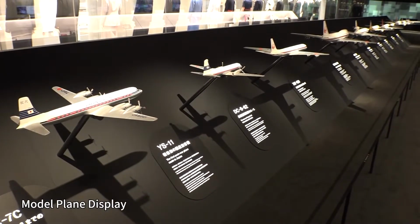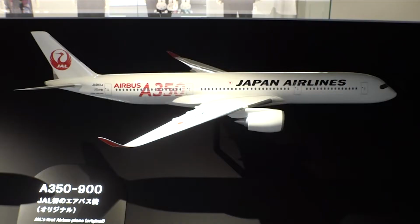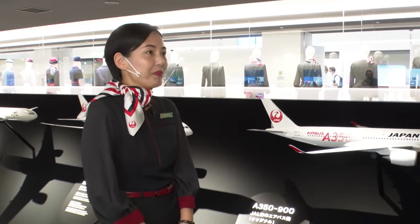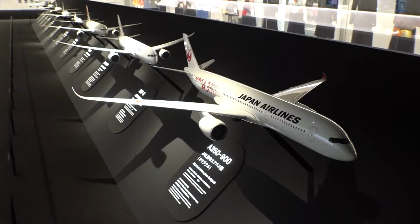All of them are 1/50th scale models, and you can see how the sizes, shapes, and features have changed over the decades. Is this the latest plane? This is the Airbus A350, and compared to planes before, it's more lightweight and fuel efficient and is environmentally friendly.